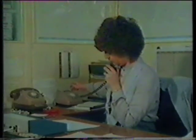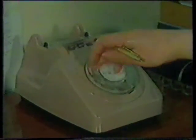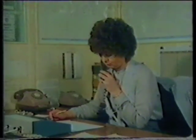You might not believe it, but this lady is about to talk to a computer down the telephone line. It's a new way of ordering spare parts for motor cars.